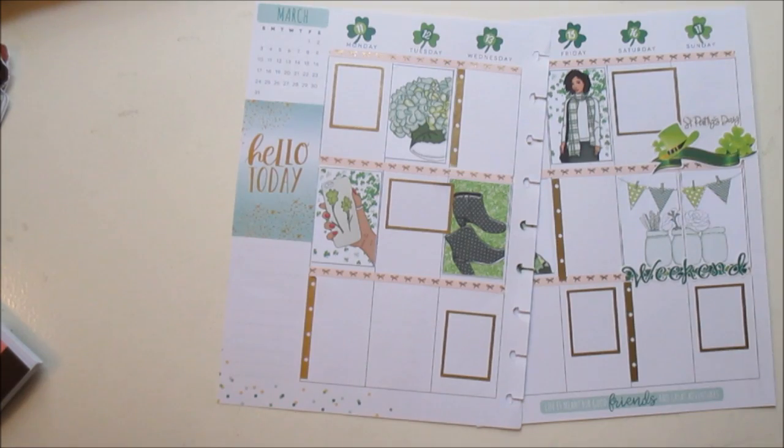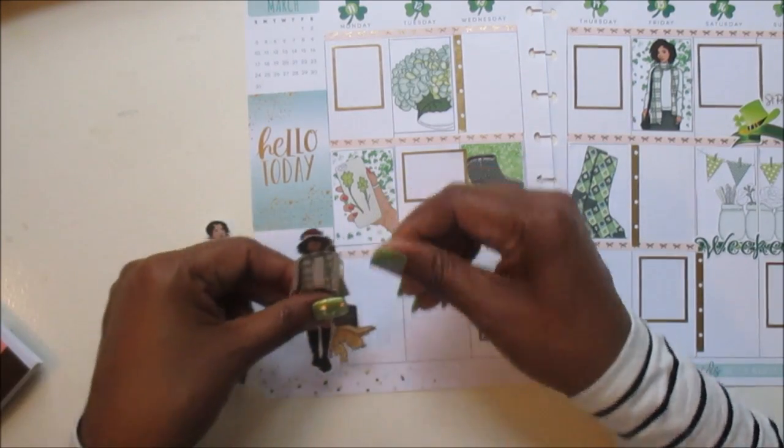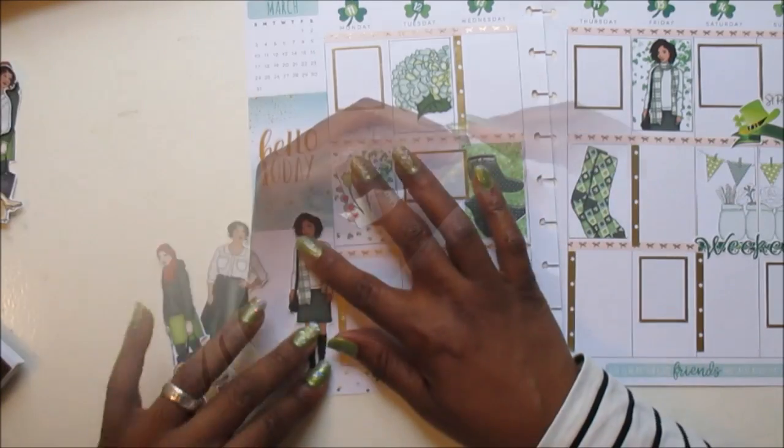Okay, now I'm going to add one more of these little girls on the side. And I could use the same one because I think she's cute. She's a cutie pie.